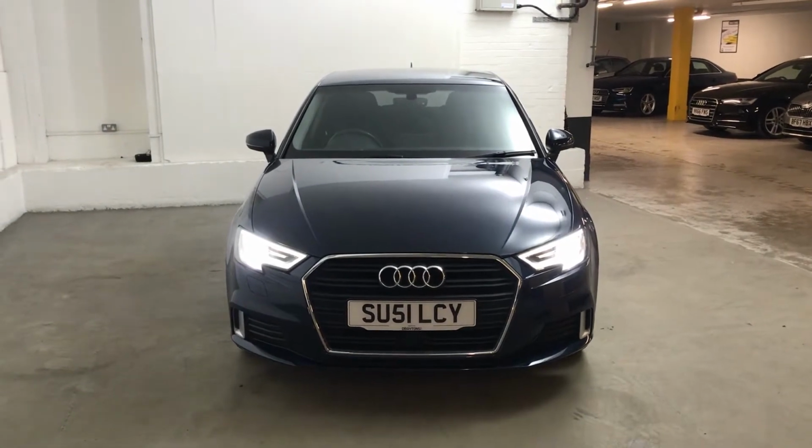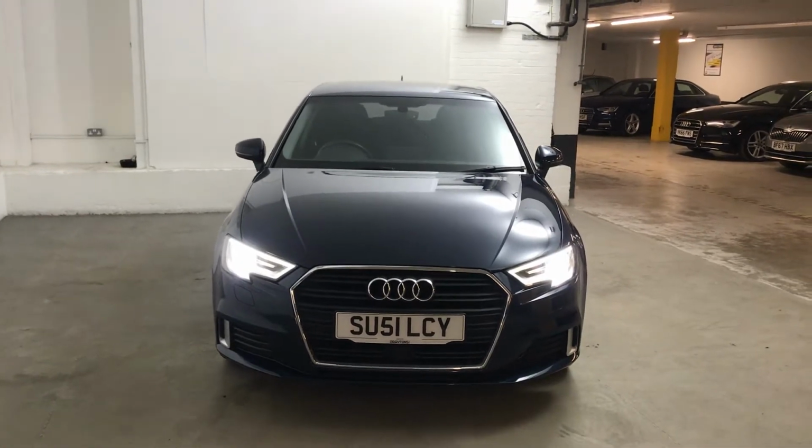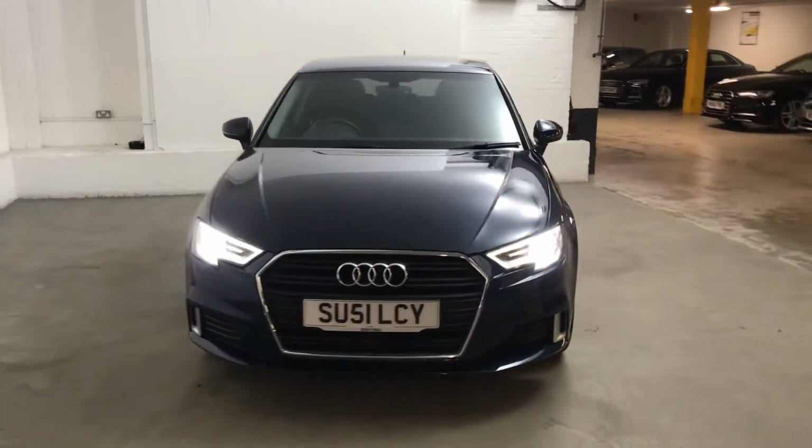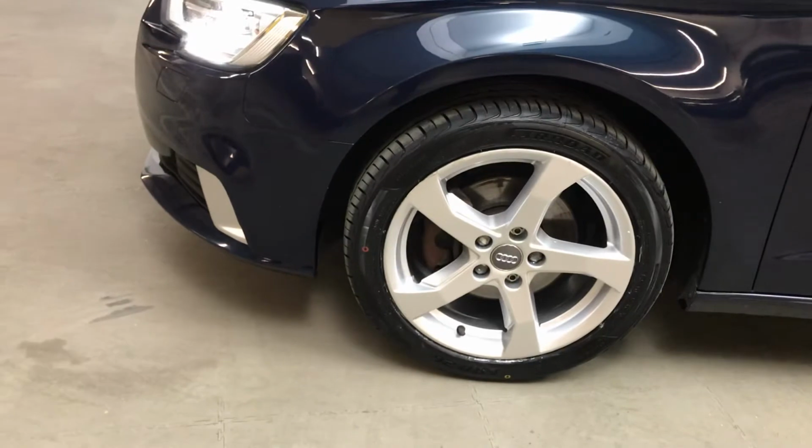Here we've got an Audi A3 1.4 TFSI CoD Sport Sportback, finished in Cosmos Blue metallic paint. All the wheels and tyres are in very good condition. These are 17-inch 5-arm design alloys.